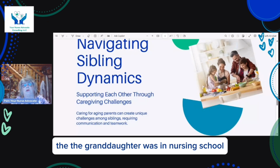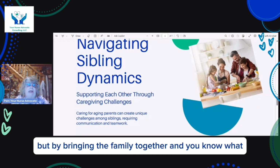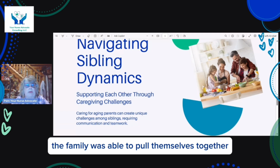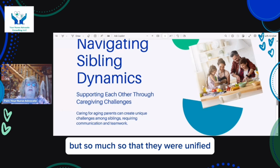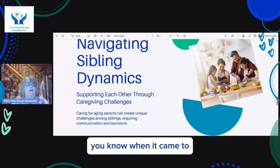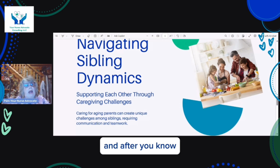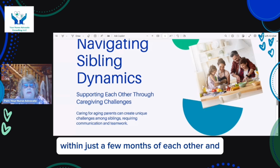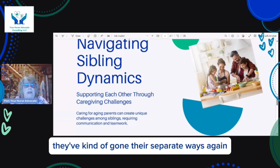It was just a lot, but by bringing the family together, and you know what, after all was said and done, the family was able to pull themselves together and support each other, not without challenges and not without bumps, but so much so that they were unified when it came to the parents and the grandparents. And after, they both passed away within just a few months of each other. And then after that, they've kind of gone their separate ways again.